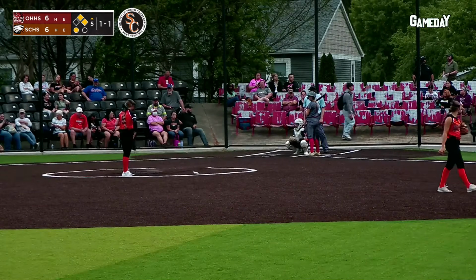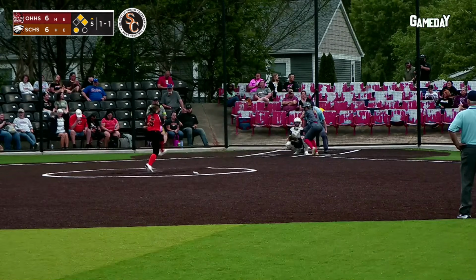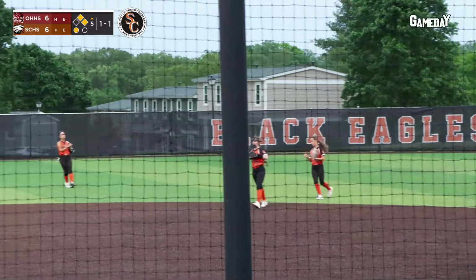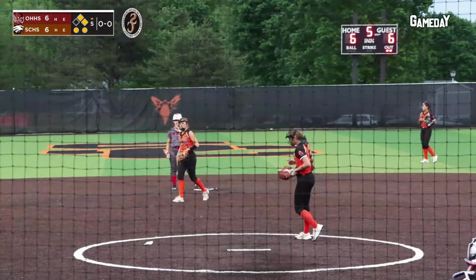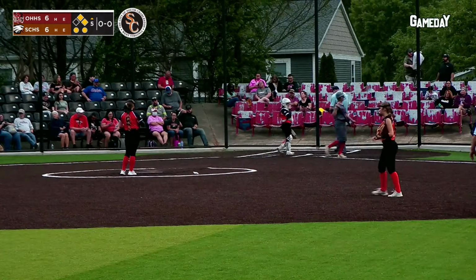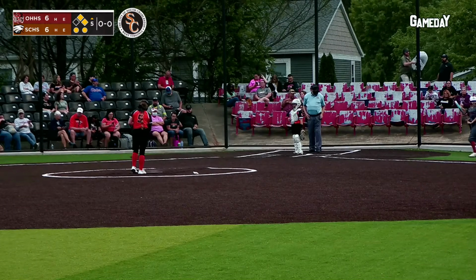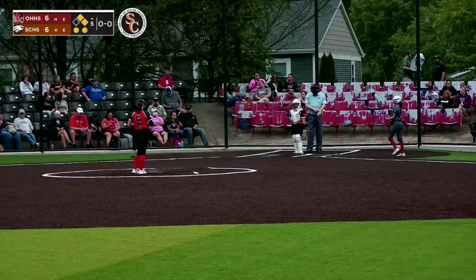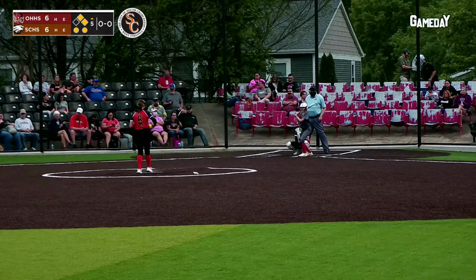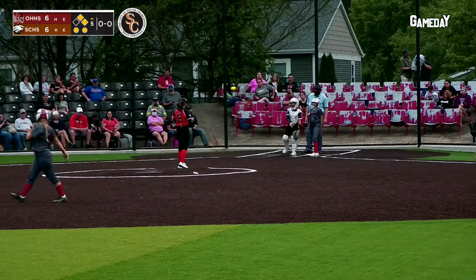As that pitch was poured in there for a strike, so that'll even the count at 1-1. That pitch is flared out, and the second baseman able to make the catch to record the second out, and that will also keep the runners in place there. So now 2 outs, first and second. As Kennedy King steps to the plate. Pitch is down for ball 1.